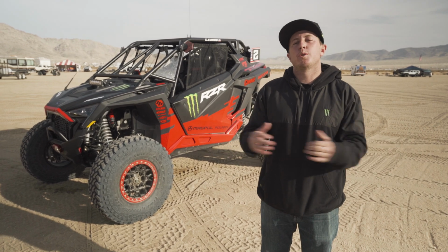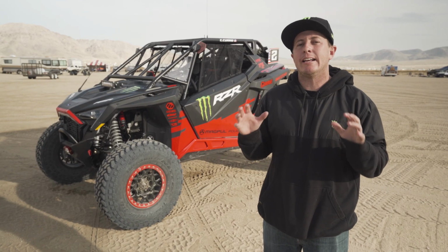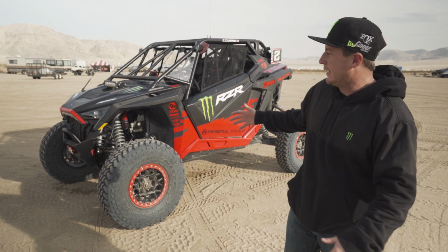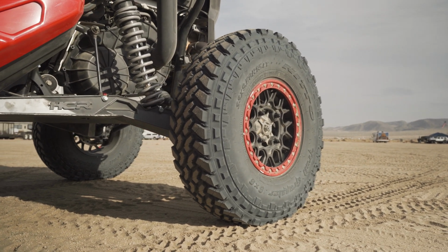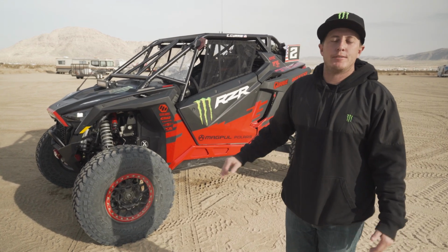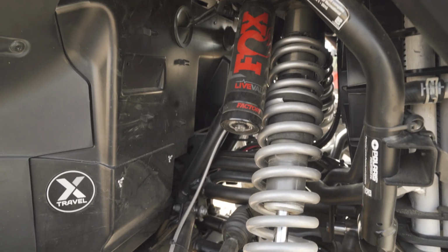So we got the 2021 Pro XP behind me. Basically, it's stock with basically the only upgrades that I thought I needed to either get through the hammers or get through tech. So by looking at it, we started out with Nitto tires, brand new 33-inch tall tires. We got forged KMC wheels. For me, having the extra tire, the extra height really helps on the ground clearance, which is a big problem out here. We're still running the live shocks from Fox.